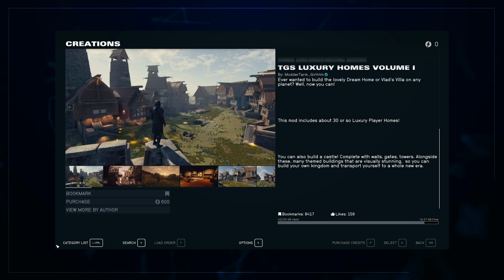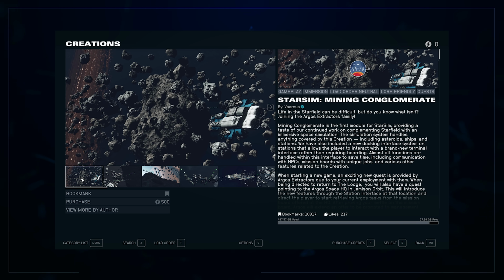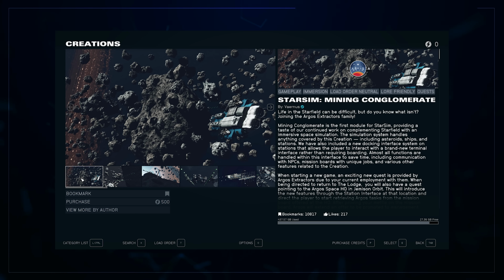How about 600 credits for 30 luxury player homes for your outpost building? But then also coming in at 600 credits is one of the biggest featured mods, which is a whole immersive space mining sim that has missions that only cost 600. I mean, I don't know about you, but I would certainly... 600 credits? What, $6 for space mining as a thing that I can do that has got missions and content versus some random cosmetics? I think I know what I think is more value there, even though they are both the same price.